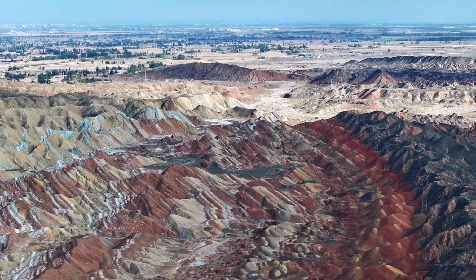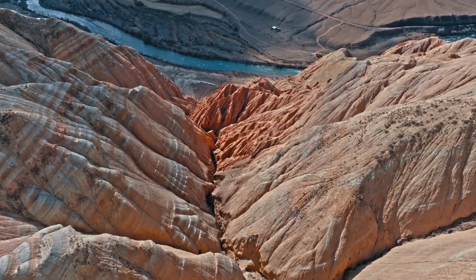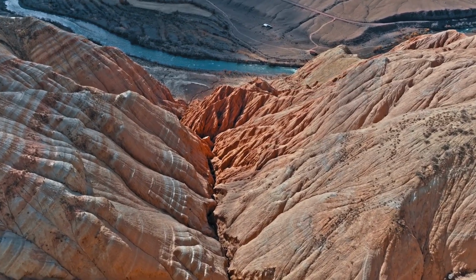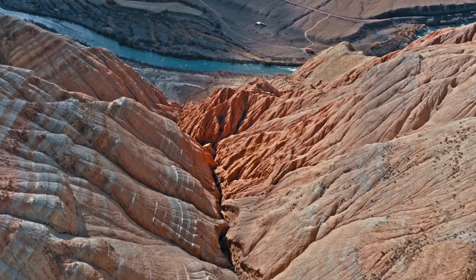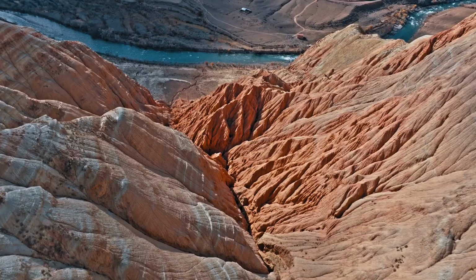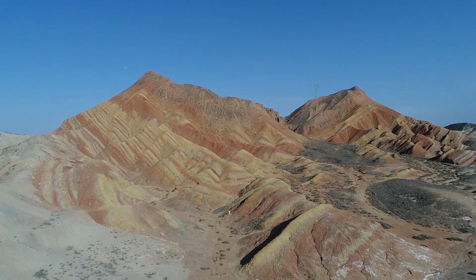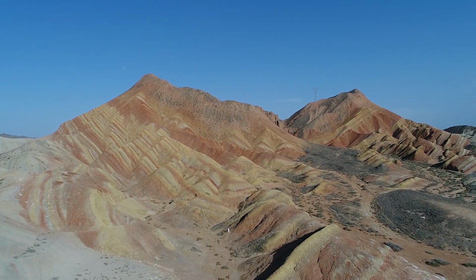Hundreds of millions of years ago, this region looked completely different. Rivers flowed across ancient landscapes. Layers of sand, mud, and minerals accumulated over vast periods of time. Each layer contained different materials. Iron-rich sediments created reds and oranges. Other minerals produced yellows, whites, and darker shades.